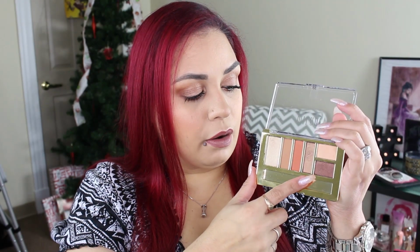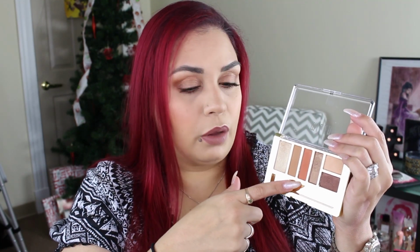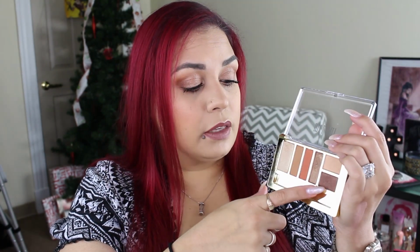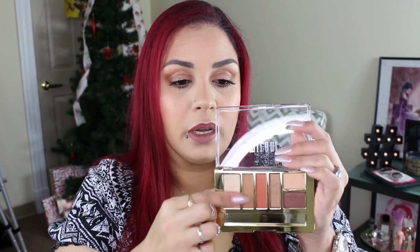But anyway, I'll tell you guys what I used. I used this shade right here on the outer V. I used this shade as well to pack it on a little bit more on the inner corner of the eye because I swatched it and I was like, oh my God. These two are on the crease and on the lower part of the V. And this one's also on the lower lash line. Like this one is not impressive at all.